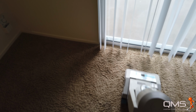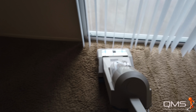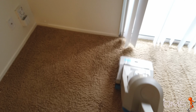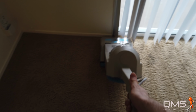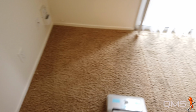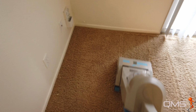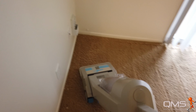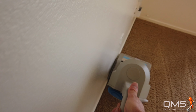With the Workhorse, I've noticed a lot more on my pet jobs, ones who have dogs, I don't smell as much pet dander anymore after I'm done cleaning. So this is getting a lot of that dander out, which in turn helps with the odor in the end. So that's the importance of pre-vacuuming.